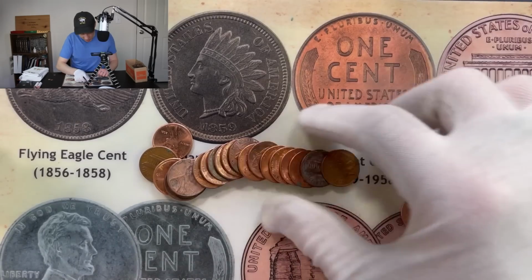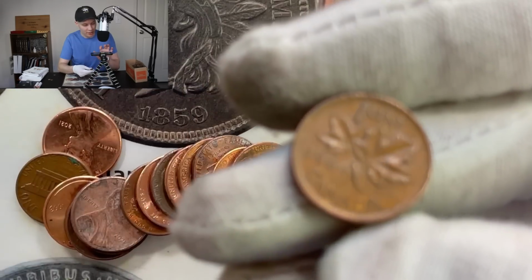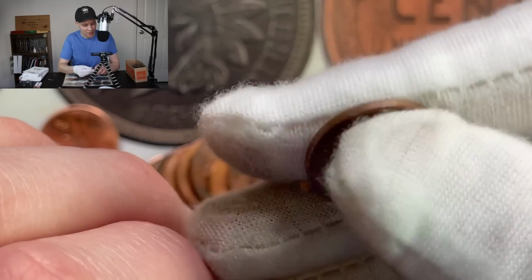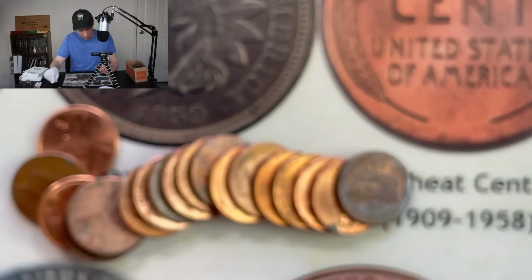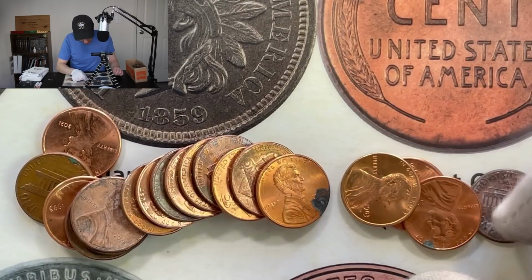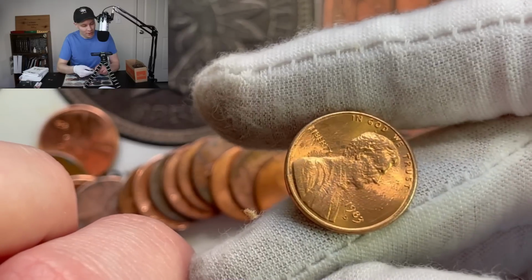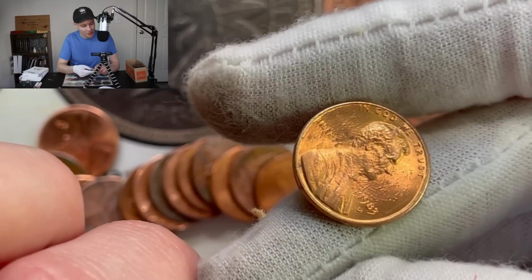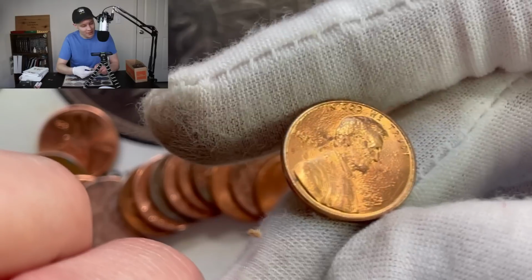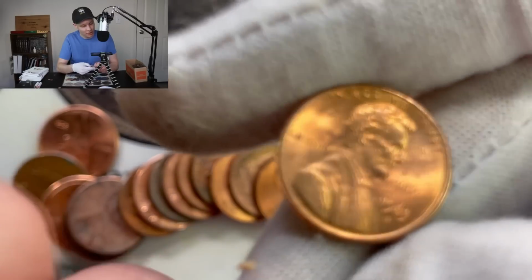All right, guys, looks like we got ourselves another young head. We're just 3 rolls from the end of this box right now, and this one's gonna be fairly common, 1964, but like I said before, we do count those for points on the score sheet. Look at this one. Man, this is a weird looking coin. I don't think that's damage, actually. Yeah, that could be something good, actually.